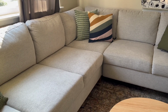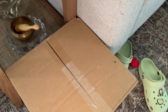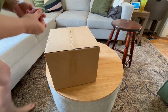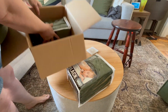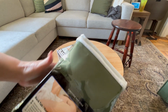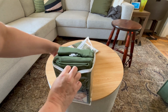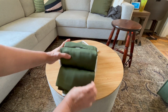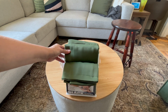There's how it looks from afar. I still have to change out these and these, but my curtains came in, so let's see these. Okay, so the color is not quite what I thought. This is one of my pet peeves about shopping online, that you never know. I know online it said moss. To me, these look very, oh, maybe it's moss. You know what? Let's take them out of the packaging and see.